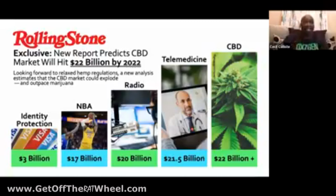in front of this massive wealth trend that's about to happen, which I think is, in and by itself, really crazy. Rolling Stone magazine did an article talking about this will be a $22 billion industry by 2022. Not 5 or 10 years from now. That's a couple years from now. Understand what that looks like. Positioning yourself and your family to get in front of a wealth trend that's going to surpass the NBA that's been around for 70 plus years.